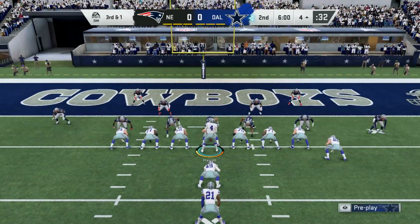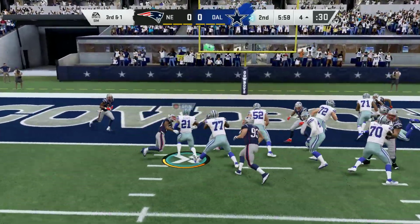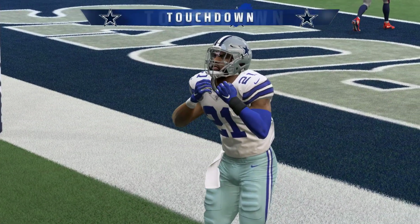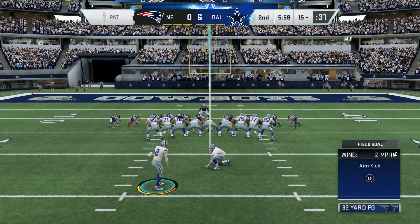This will be play number 8 here on the drive. It's 3rd and a yard. They'll try and run for it with Elliott. And he will take it in for a Cowboy score. Taking it in from 4 yards out. And the Cowboys are in for 6.